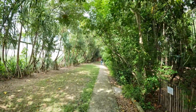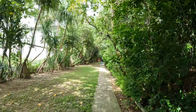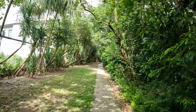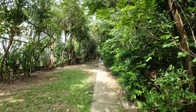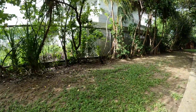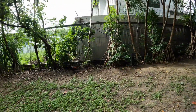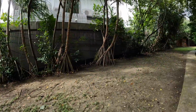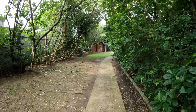A little bit cooler down at the lower level, and much appreciated shade from the trees. I've still yet to see any birds or other wildlife, which is a little bit disappointing, but as I say, sometimes that's how it goes here. You come out with a lot of expectations and you see nothing, and then another time you come out with no expectations and you see everything.